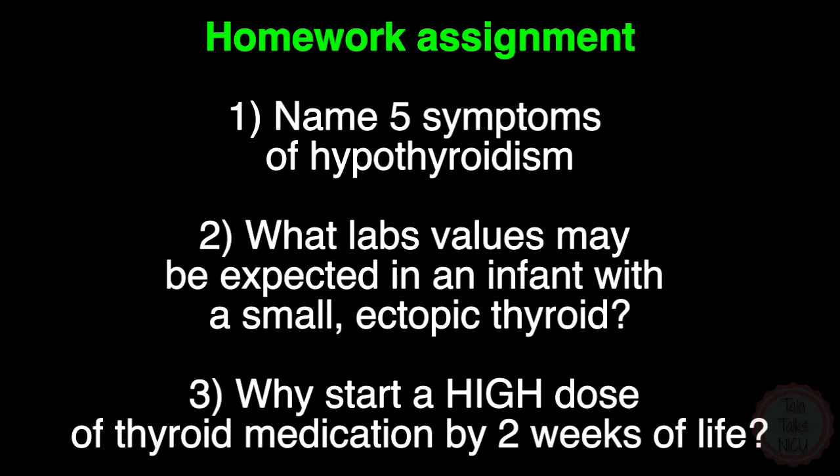Okay, before we finish, I've got a little homework assignment for you. The first one is name 5 symptoms of hypothyroidism. The second one is what lab values would you expect to see in a baby with a small ectopic thyroid gland? And the third one is, why should we be starting a very high dose of the thyroid medication at, or by, 2 weeks of life?